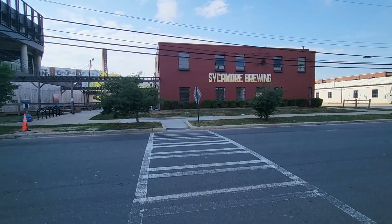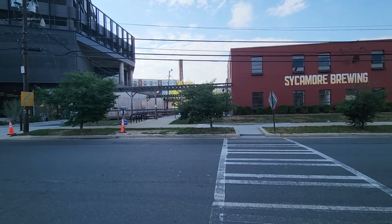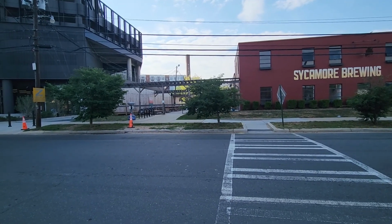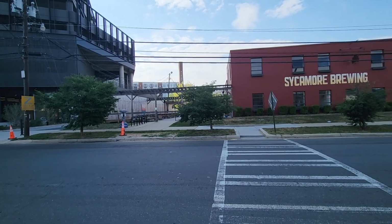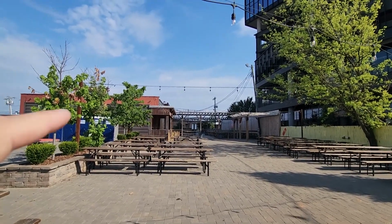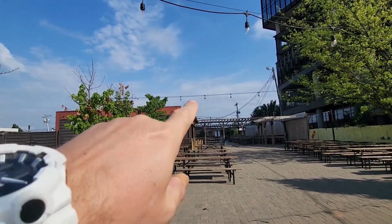Then right up here, you've got Sycamore Brewing with all kinds of outside eating, plenty of space, also very dog friendly. Also a place to put your bikes right there. Well, right in there, and we'll take a look. And here's the other side of the outside of Sycamore Brewing. And they had all kinds of beer on tap over there outside. And they've also got the whole menu sitting there.